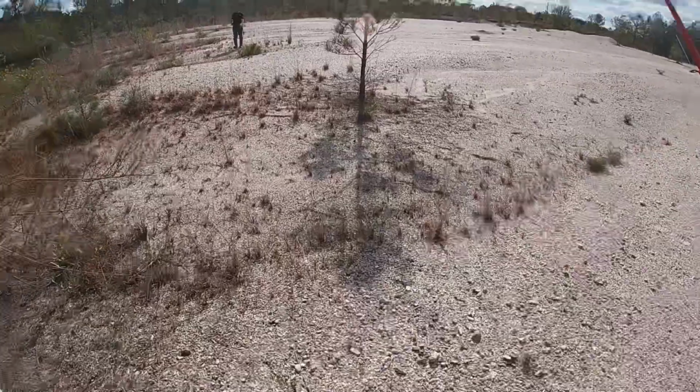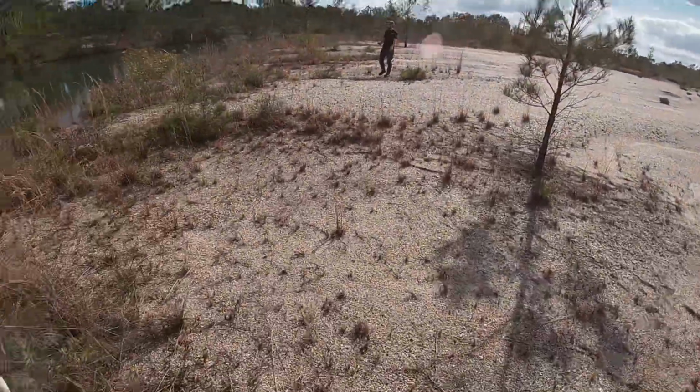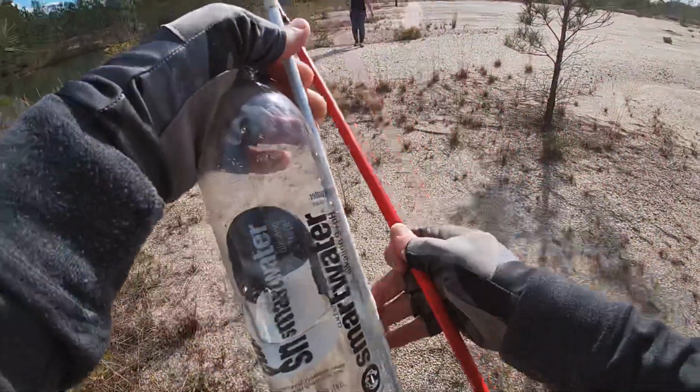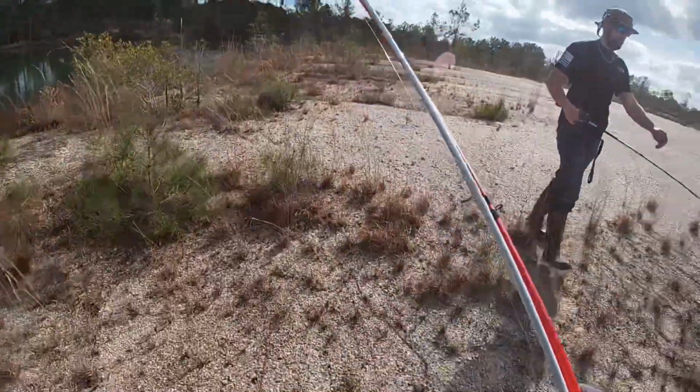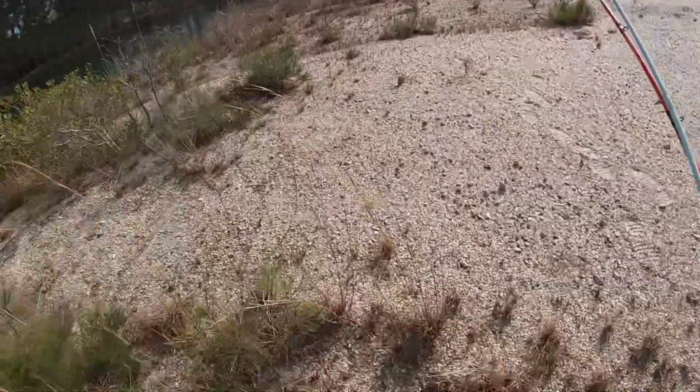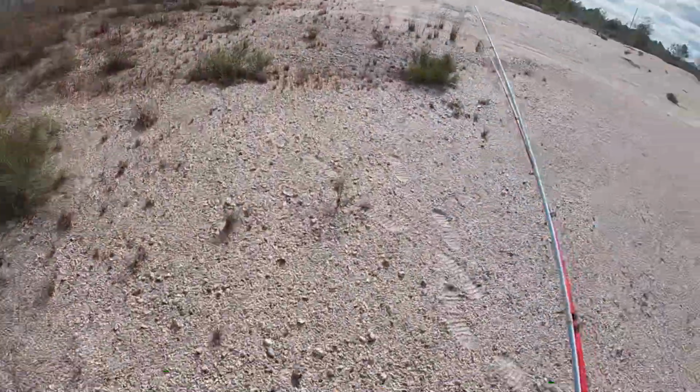Fish? Yeah, I know there's one he says they catch all of them out of. I think there's a small one over there and then a big one over there, so it might be four. Yeah, let's walk over there.